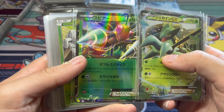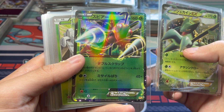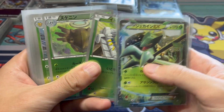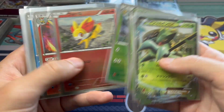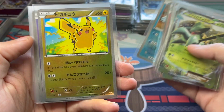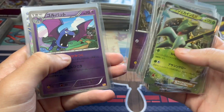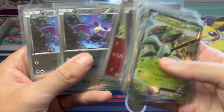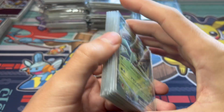CP4 is another cool set. It was pretty underwhelming when it first came out, the Premium Champion Pack. But every card is reverse, which is cool. And you'll see a good amount of CP4 cards. Again, these were so cheap, like 50 cents a piece. And yeah, Pikachu from CP4. We love that. That's going to be a good card to grade maybe at some point. Hoopa EX, Xerneas, Noibats. Like I'm paying cents for these cards, cents.